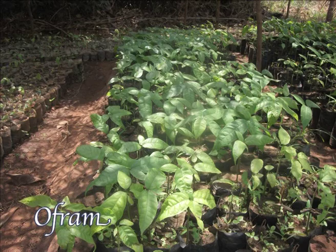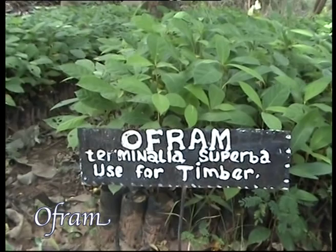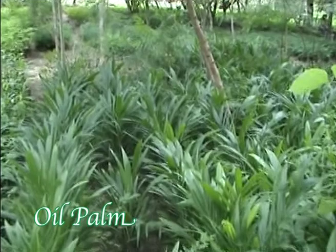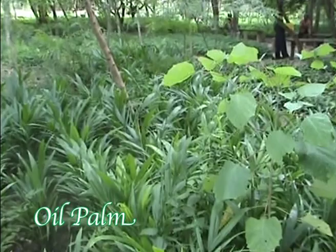Ofram sambod is an indigenous tree species that we use to establish our natural forest. It helps the timber industry and also helps the rainfall pattern here in Ghana. Oil palm has a lot of uses: for baskets, oil, animal feed, and brooms, which we use to sweep our houses. We are also trying to supply more oil palm to some farmers so that they can establish oil palm plantations and get more income for their livelihood.